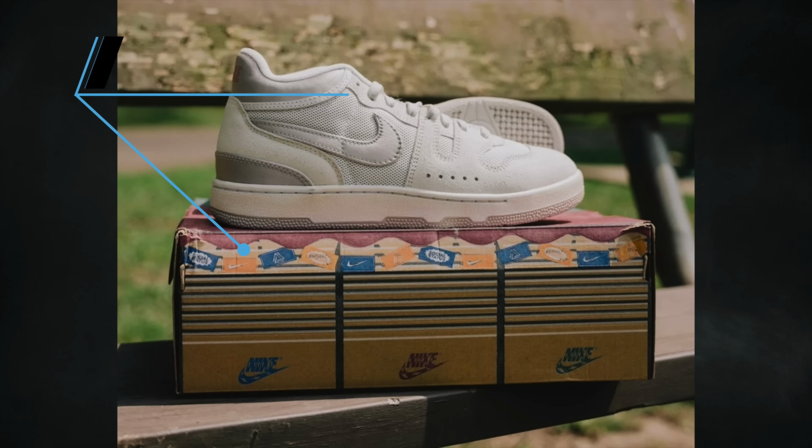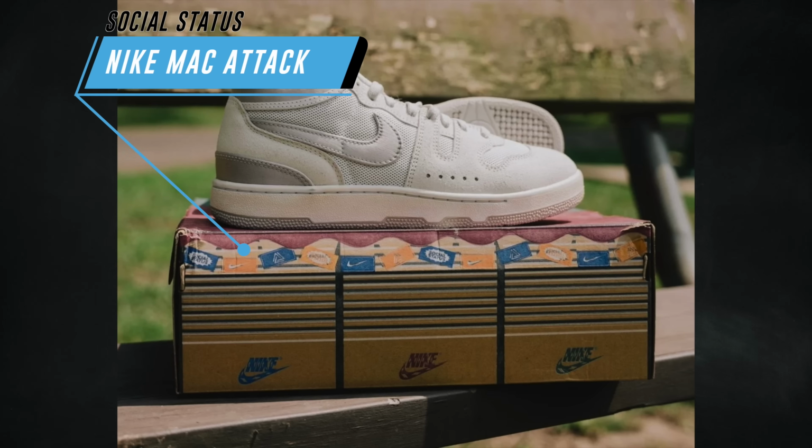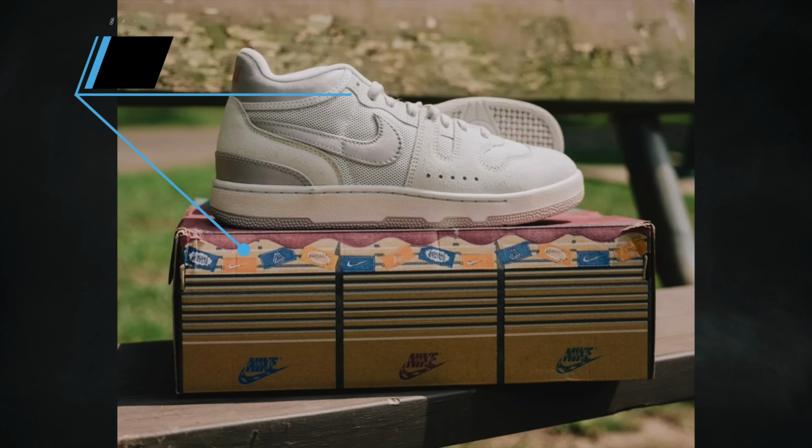Release details were just announced for the Social Status Nike Mac Attack. Now, this pair is known as Silver Linings, and for those that don't know, it does feature wear-away uppers.